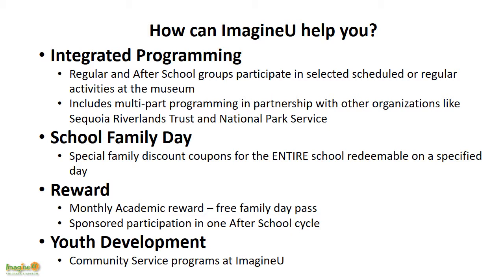We're also offering special school family days where we will issue discounted family 4-packs for every student in your school that can be used on a specified day, usually something like a Sunday. This will allow groups of families to visit the museum together at a significant discount. There is no cost to the school and no cost to those who choose not to redeem their 4-pack. The museum will also be happy to participate in a monthly reward program that could either be a free family day pass or, better still, 1 month's free participation in our creative after-school program.